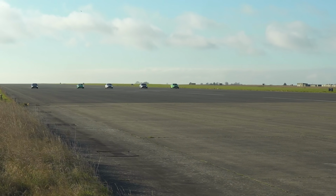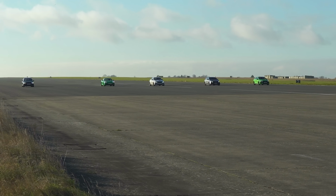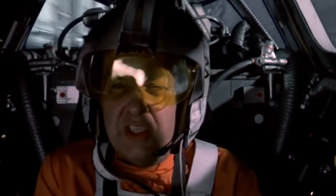Now we're going to do a brake test from 100 miles an hour. When we reach the line, full emergency stop. Come on, do it, do it, do it.